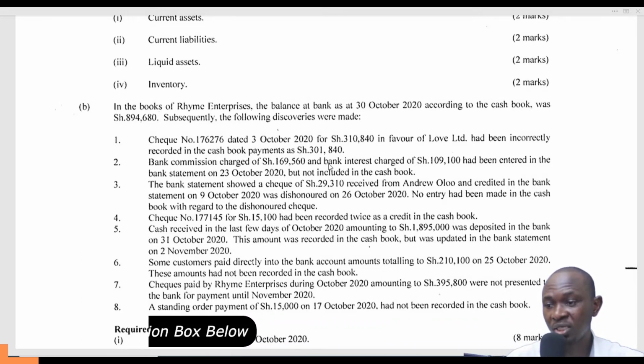Then bank commission charged of 169,560 and bank interest charged of 109,100 had been entered in the bank statement on 23rd October 2020, but not included in the cash book. Then the bank statement showed a check of 29,310 received from Andrew Law and credited in the bank statement on 9th October, was dishonored on 26th October 2020. No entry had been made in the cash book with regard to the dishonored check.